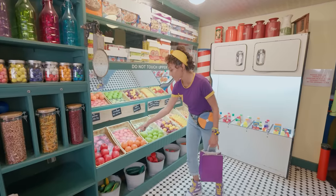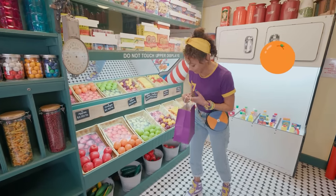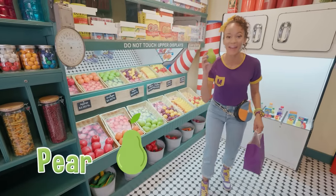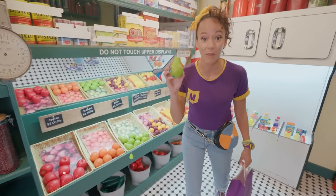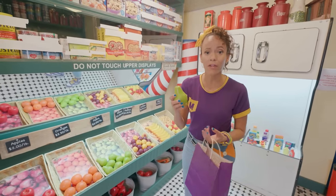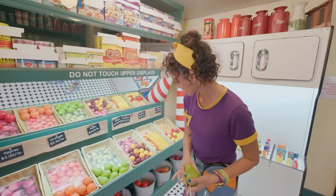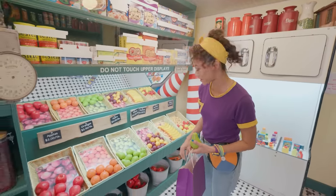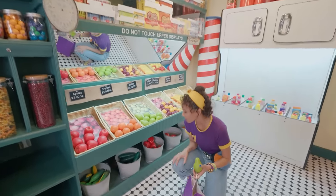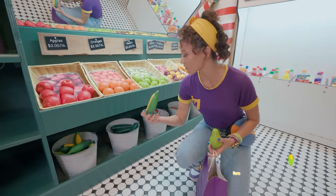I see a red apple, but I already have a red apple. And an orange, I already have that too. But what about a pear? Have you ever had a pear before? Oh, it's so yummy. It's full of fiber, it's good for your belly, and it's tasty and sweet too. Any other green healthy foods? Oh, maybe down here. I see corn, but that's yellow.